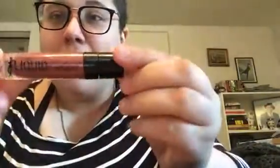This is not zero waste at all. It is a Wet n Wild liquid catsuit lip color, and I really like it. Wet n Wild is cruelty-free and vegan. I'm not sure if this exact lip color is vegan, but I do know that they're a cruelty-free brand, and like I said, I've had it for a while, so I enjoy it. I'm going to use it up, and if it's vegan, I will probably repurchase.